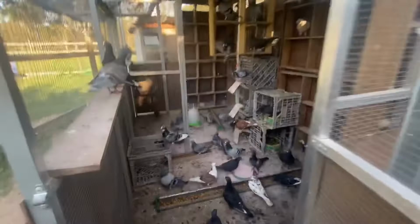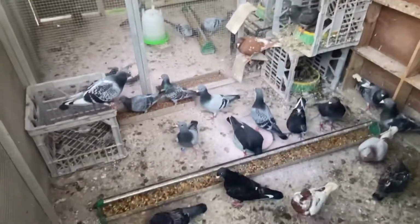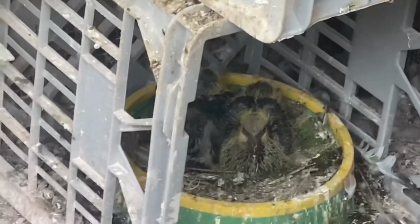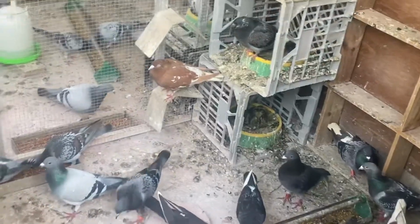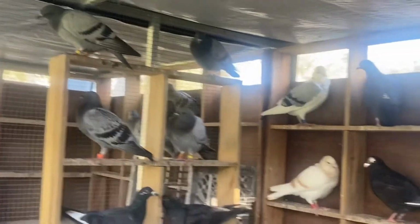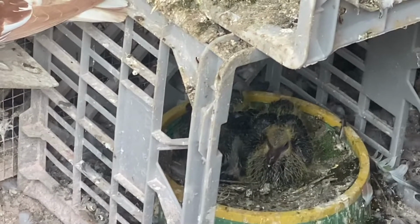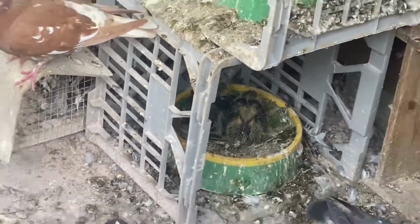Into the main loft. I've just given them a feed, so we'll take that out in a second. Two little fellas down there. I'm hoping they're going to be blacks. An employer last night asked for a couple of blacks, a pair of blacks, but I wasn't selling it. I'm not selling a pair of blacks, but I said I'll breed him a round of blacks. And if they both turn out to be blacks, which I think they will be, he can actually have both of them.